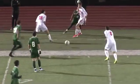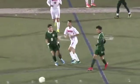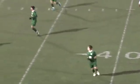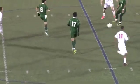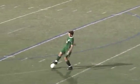Classical takes it away. Tipped. Saugus picked it off. Off the head of Camarinos. Pass picked off by Saugus. Classical picks it back. And Classical goes down. They blew the whistle. Classical will get a free kick.